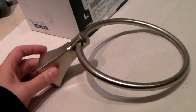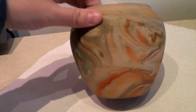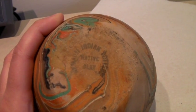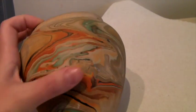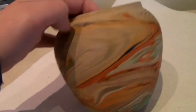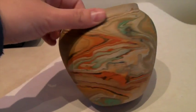Not bad. So this little pot is called a mission swirl style pot or vase. You can see on the bottom there is a mark that says Namaji Indian Pottery Native Clay. So if you look up Namaji swirl, you'll see other ones that look similar. And they sell for pretty high. Some of them sell for $150, $200. This one I had up for $140, but we were having kind of a slow day yesterday. And someone offered me $50 and I said yes.